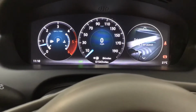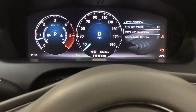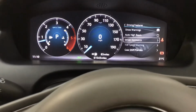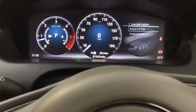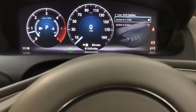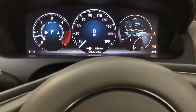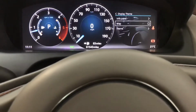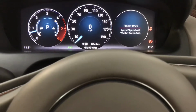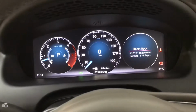You've also got driving features, so you can change your driving features on here. Driver assistance, you have traffic sign recognition, blind spot monitor, reversing traffic detection. You can set the gear shift paddles, so you can have them only working when you're in sport mode, or you can have them in drive and sport mode. There's lots and lots of things to scroll through here. You've got different displays you can have on here as well. And then back to, I've currently got it on the radio media tab, so that's on there.